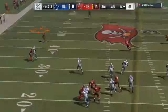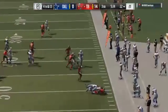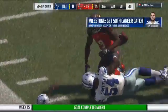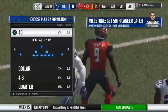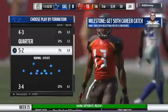And here's a very low-line drive. Almost whiffed on it. Just a 25-yard punt. Not what he was hoping for by any stretch. And the Bucs will get ready to go on offense.